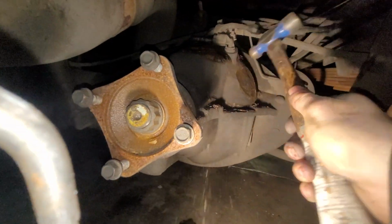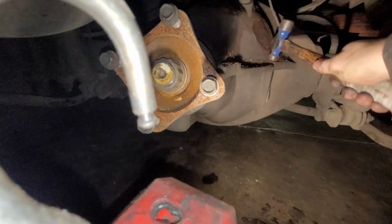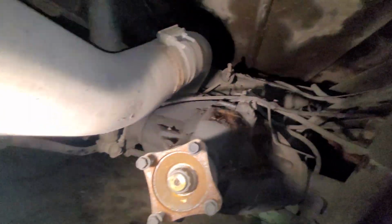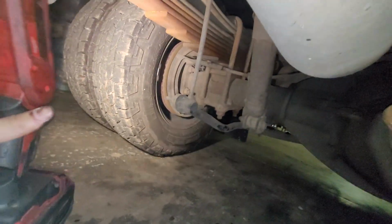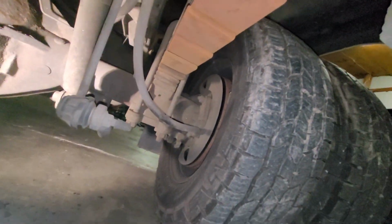Also, we started chipping away at some of the rust you guys will see here. It's always so satisfying taking that stuff off. You can see all the big chunks and whatnot. But we are not going to be able to four-wheel drive swap this truck with those axles. So I am going to let him know not to buy those. And the suspension is completely different as well. This thing is an absolute unit.